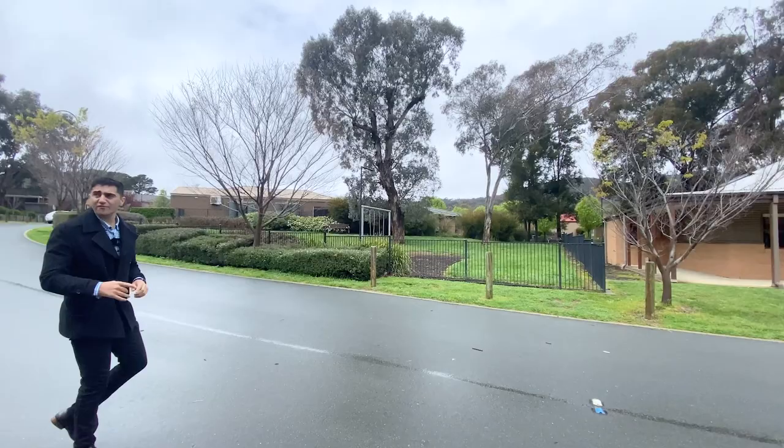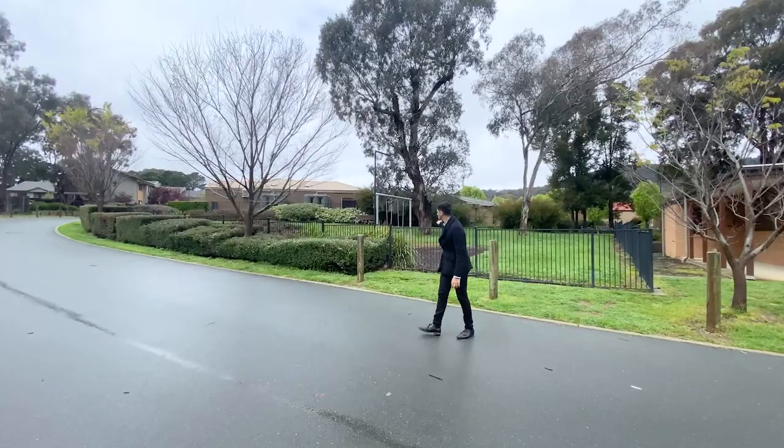So from this side, which I'll show you guys in a second, there's two bedrooms that face this side. This is the east, so you get beautiful morning sun and it's unobstructed. So location, like I said, is everything. Let's go and check it out from the inside.